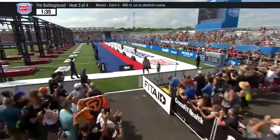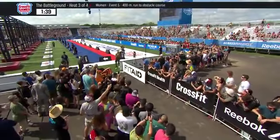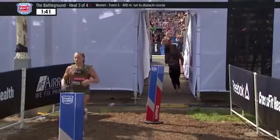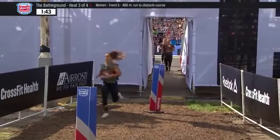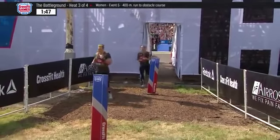Tanil Burnline is first onto the run. She is followed by Jamie Green, and Whitney Gallin is third, and here comes Brooke Wells, and they now run 650 meters to the obstacle course. What do you think the keys are here for these ladies?